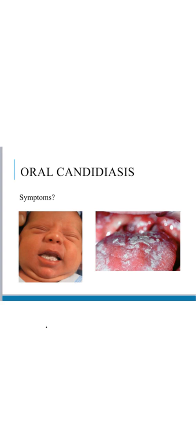It can also be passed from mom to baby if they're breastfeeding. If mom is on antibiotics, she may be developing candidiasis and be passing it to the baby through her breast milk. If baby develops it and mom doesn't, and she's breastfeeding, we'll treat both baby and mom. If baby's on antibiotics, she may develop it as well.